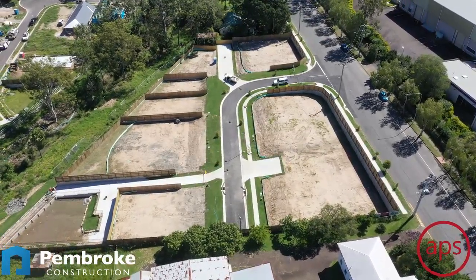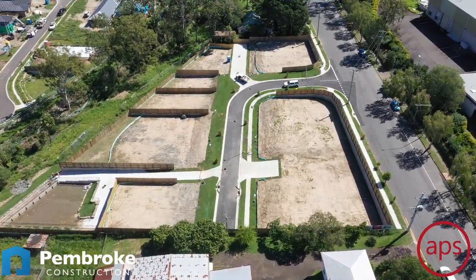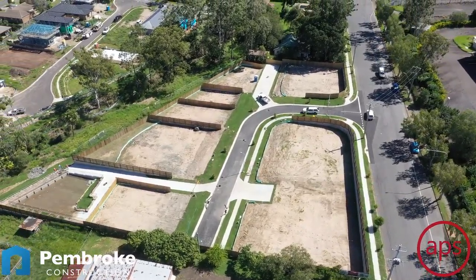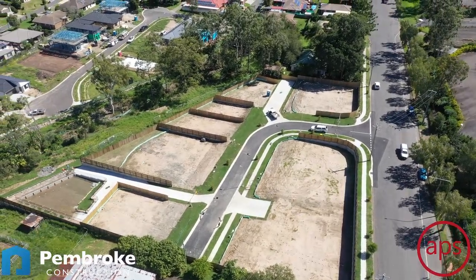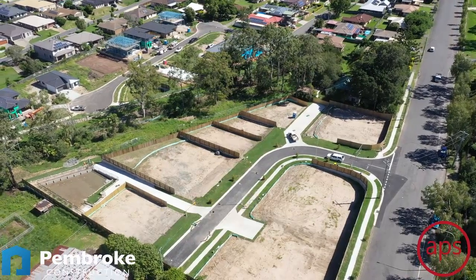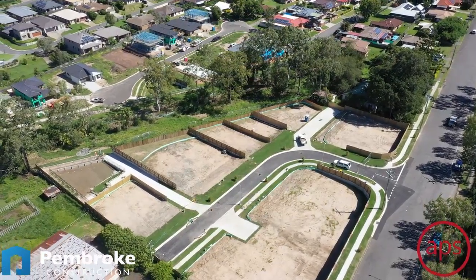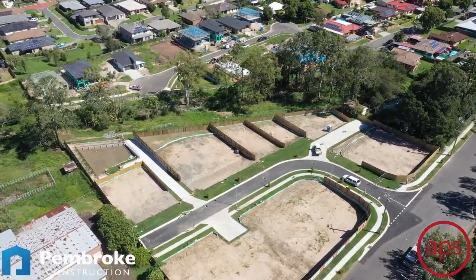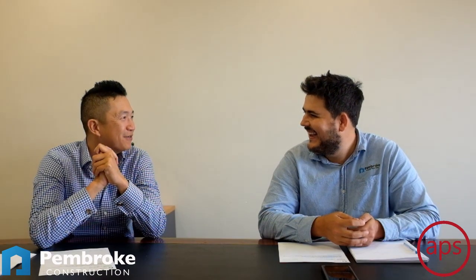So I'm excited for stage 2, that once we get titles through, people can build their dream home. If not their dream home, their first or second home there, to be able to enjoy the environment. Because before there was just one house, and now there'll be 30. So that's multiplication and increasing the lifestyle of people in the area. And with the cul-de-sac, it'll be a good place for kids to play as well. Yeah, it'll be quiet. Maybe they'll swim in the creek. Maybe they won't. We'll see.